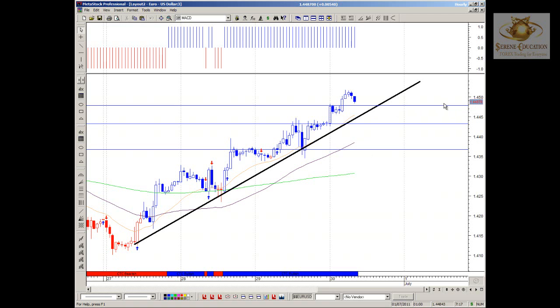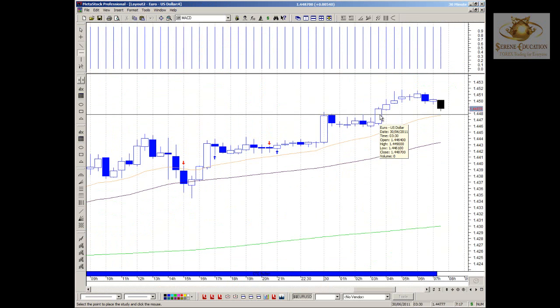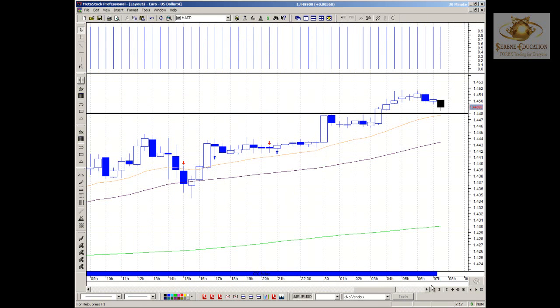So roughly around the 14,480 mark. 1448 will be our intraday support level. So if you're trading the small time frames, 1448, make a note of it. That's going to be our support level for this time frame. A break below that, we'll see further consolidation to the downside. A bounce off that would see further upside movement.